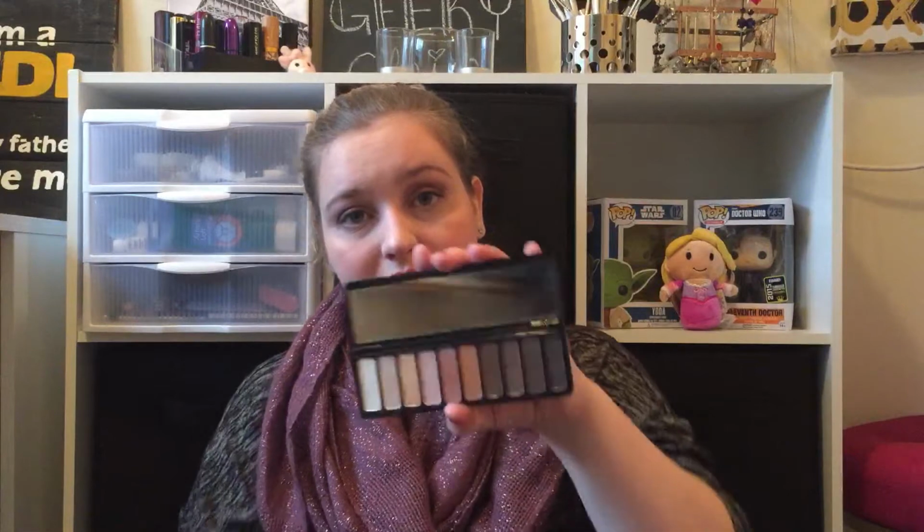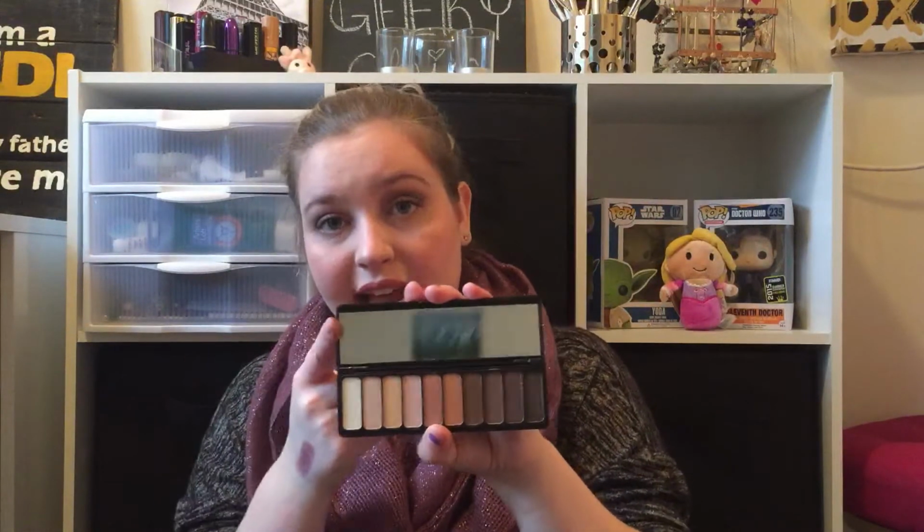So I prefer dark browns, but I can hardly ever find a dark brown that's this dark but still obviously brown. There's also a nice little mirror, and I really appreciate that. I hate it when palettes don't have mirrors because then I have to use another mirror, I'm holding 2 things at once, I'm trying to maneuver the brush as well. It's just a pain, so I definitely appreciate that it has a mirror.